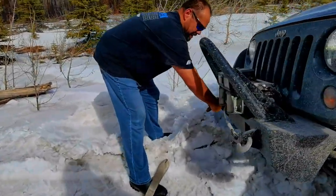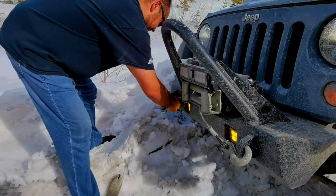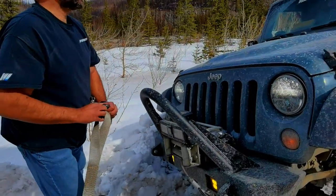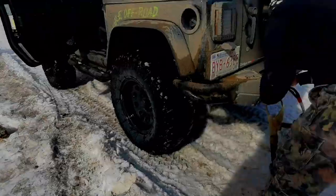They're coming in handy. The straps? Yeah, they're kind of handy. Almost a necessity. Well, it's your first stuck, so that's a good thing. Yeah, not bad, considering what you went through last year.